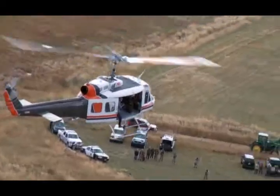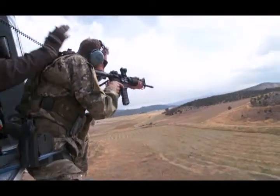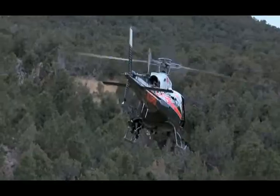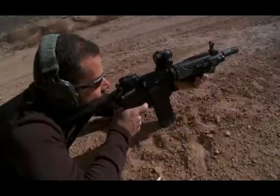Specifically, what we're going to look at is proper employment of aircraft. Okay, you are clear hot. Number three. You want to be able to stay out there and stay in the fight. The success of that mission is going to be dependent on the weapons that you choose. The M4 carbine is a very realistic platform to use. Next weapon system is bolt action.